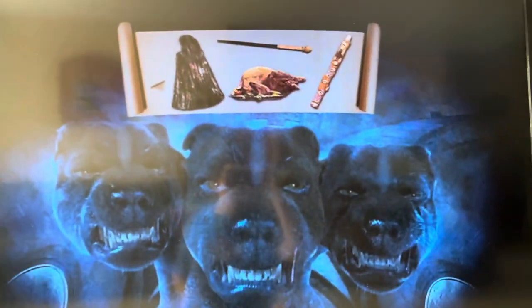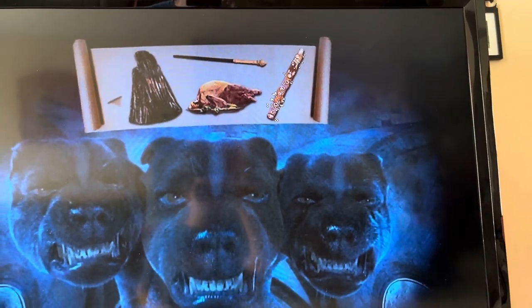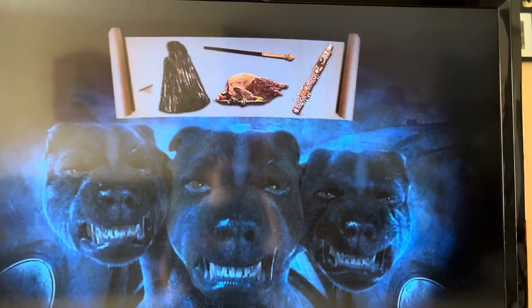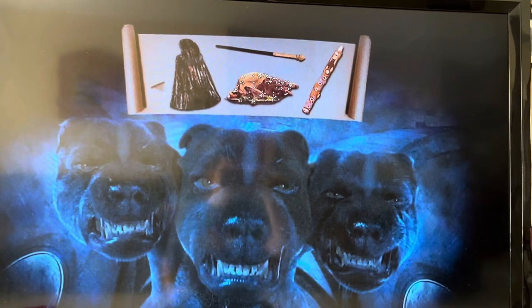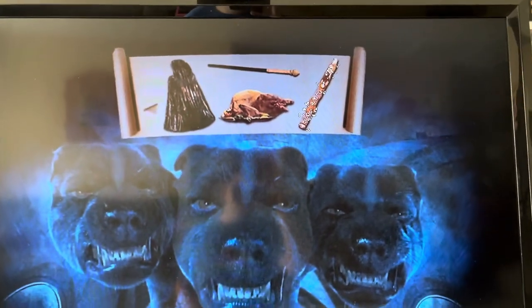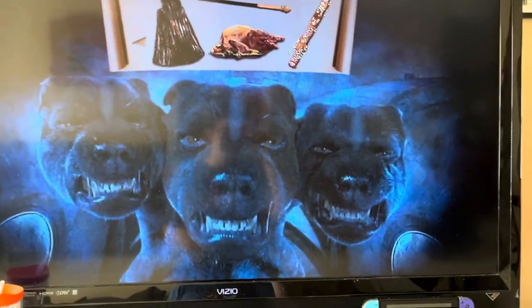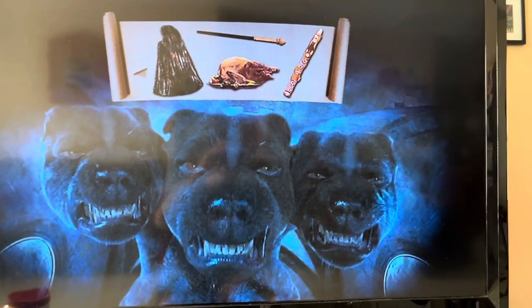There's Fluffy, the dog. For your first trial on your journey to the stone, answer the following puzzle. Answer wrong, and you'll be gone. What will you use to get past Fluffy? The invisibility cloak? Wand? Turkey? Or flute? So basically you have to choose which thing you have to use to get past Fluffy. If you remember from the movie, the kids used the flute and played a song. Onward to the stone.